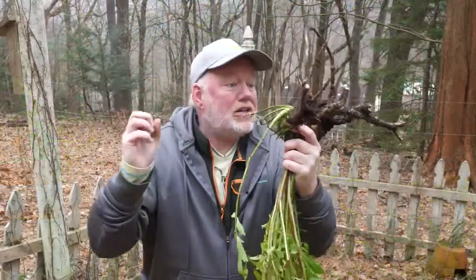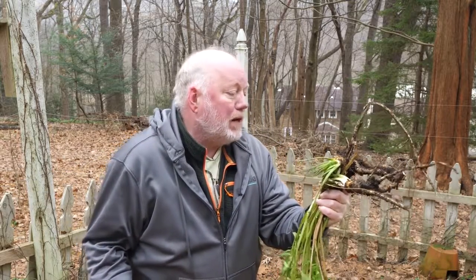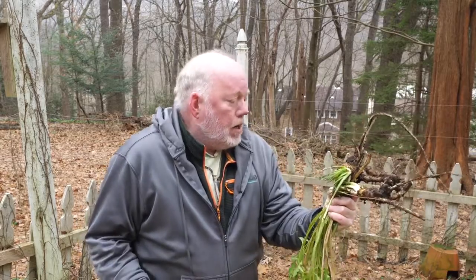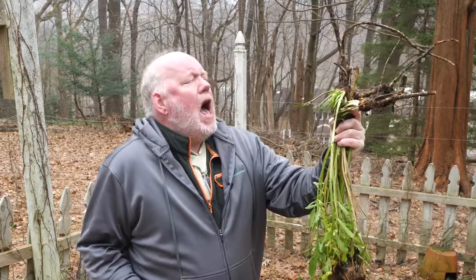I'm picking horseradish, where the ground is usually hard as a rock. It's fresh, it's spicy. It'll put hair on your head. Oh, I hope. Oh, spicy root, make me whole again.